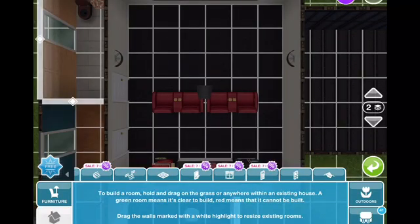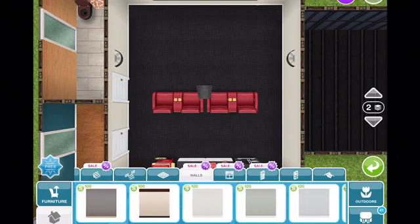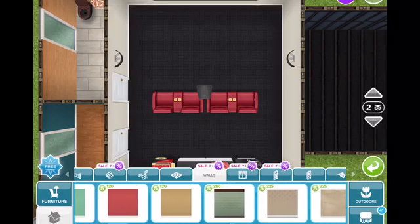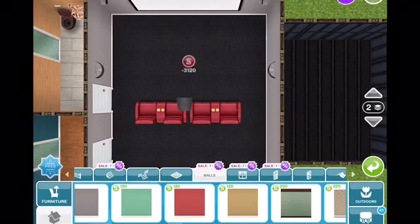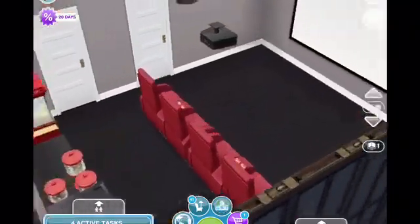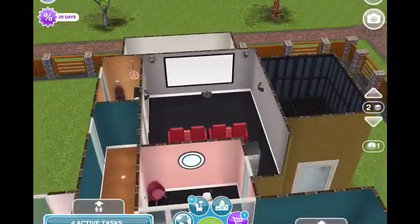So far I like the theater. It's really pretty. It's simple, but it's pretty. And of course, you need to darken the walls if you're going to have a theater, so there's no bounce back. Maybe that. Yeah, that's better than the whiter color that I had. So that looks really good. I like that. The red and black together with the white trim and the gray walls looks really nice. Looks like a real home movie theater.